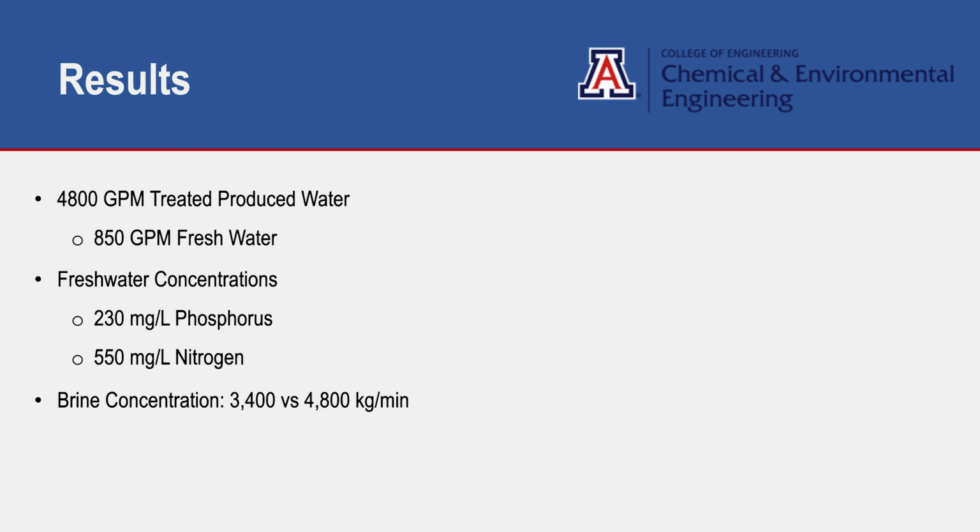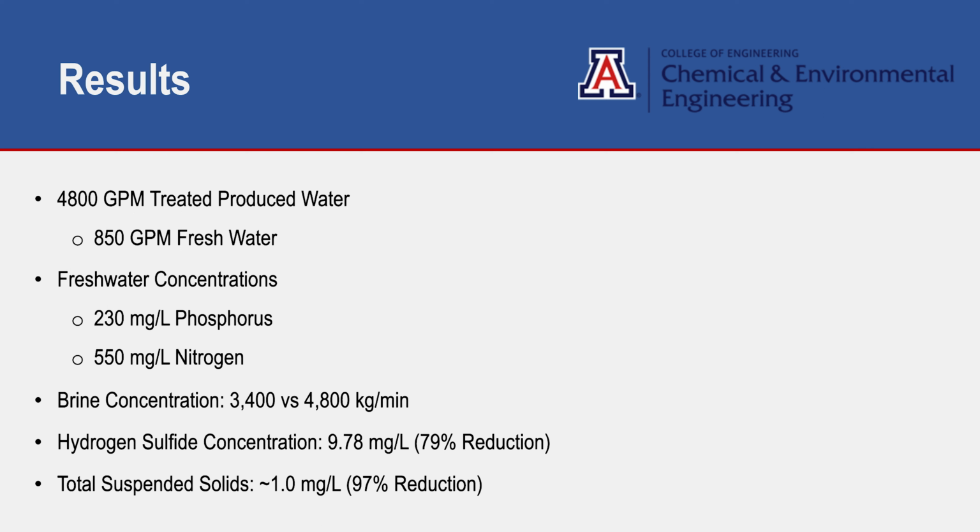Our process does not significantly increase or reduce the brine concentration in the final flow, meaning that our current brine concentration, which is about 3,400 kilograms per minute, remains below the potash mine's typical brine concentration, which is about 4,800 kilograms per minute. Our final hydrogen sulfide concentration is about 10 milligrams per liter. This is a 79% reduction in dissolved hydrogen sulfide from our water. Our final total suspended solids concentration is about 1 milligram per liter. This is a 97% reduction.